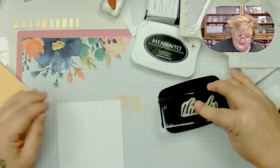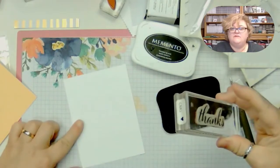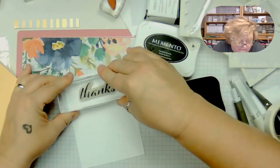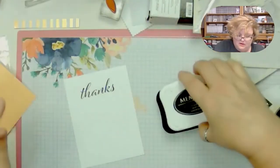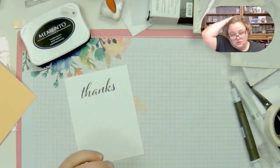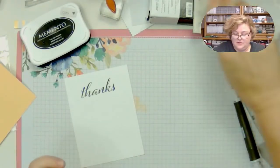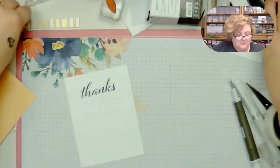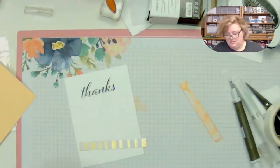Okay, so then I'm going to add thanks to my insert. Remember, this is the 5 1/8 by 3 7/8. Awesome. And you can, of course, stamp this on your envelope as well. And with this beautiful pale papaya, you can totally do that flower on your envelope, too. So it's all very coordinating. And then I need my little strips.